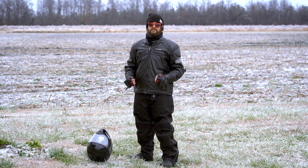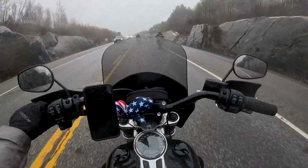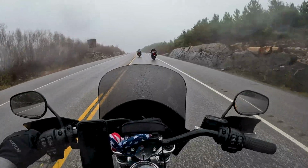And there's a little bit more to it than just throwing on your leather jacket and hopping on the bike. Essentially what we're trying to do is trap that body heat in, and we're trying to keep the cold elements out. But what elements specifically? Well, specifically we're looking at obviously the cold air and the wind and the rain.